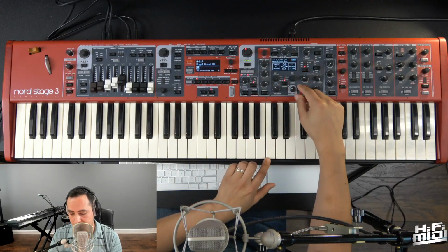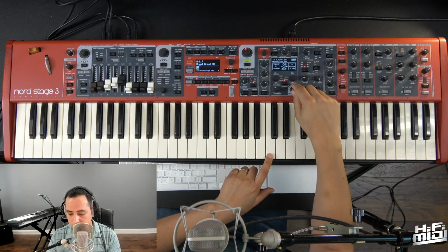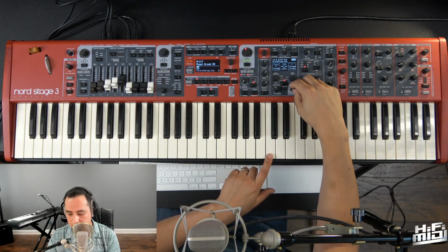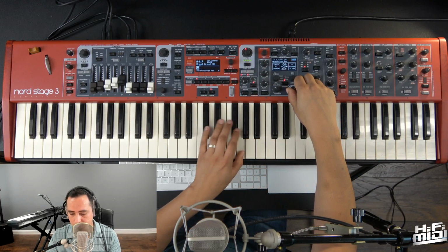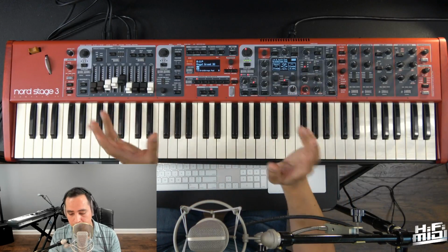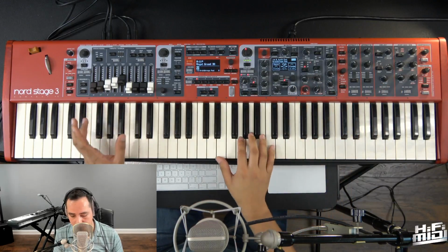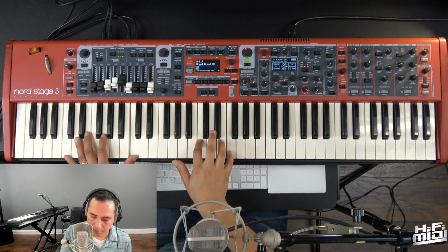Oh, the reason I don't hear it is because the mix is all the way set to the first oscillator. So Oscillator Control, this is going to set the mix. So now you're going to hear the second one. I have it right in the center, meaning you can hear the first oscillator and the second oscillator equally. Or you can make them unison.